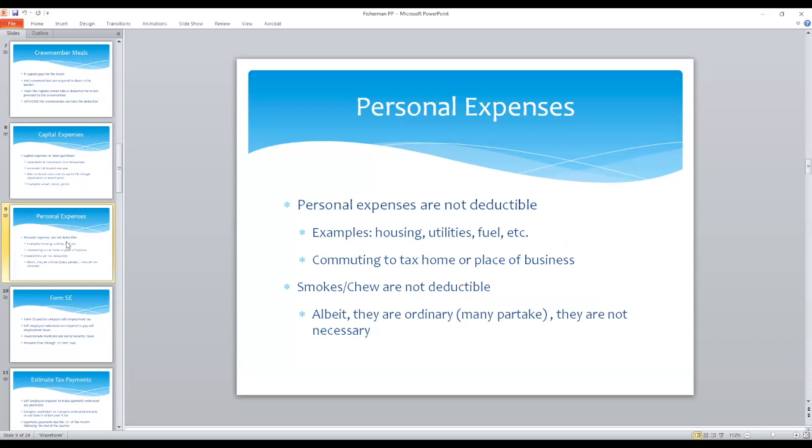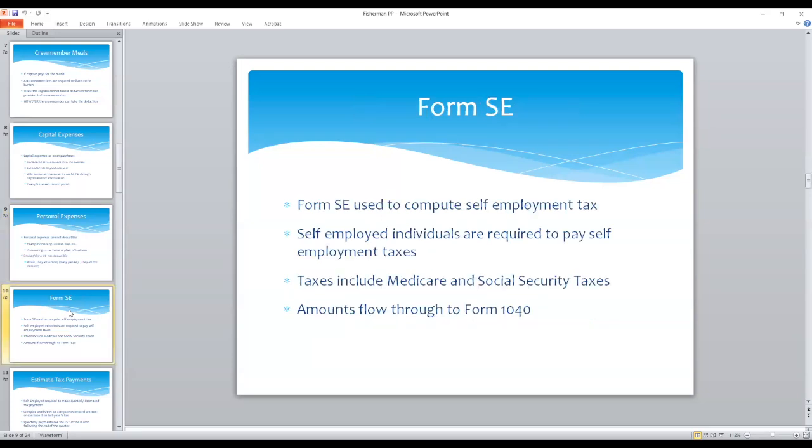Obviously, tobacco products are not deductible, even though it may be ordinary for a lot of fishermen. There are just no tobacco products at all on the tax return. That would include something like Copenhagen I bought for crew. None of that is tax deductible. So I know it's very ordinary, but it just won't be deducted.